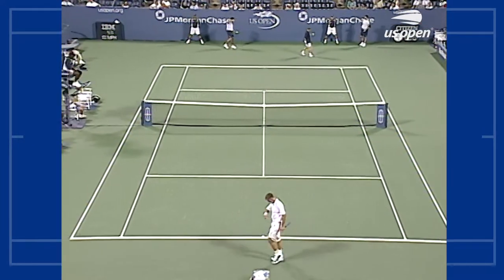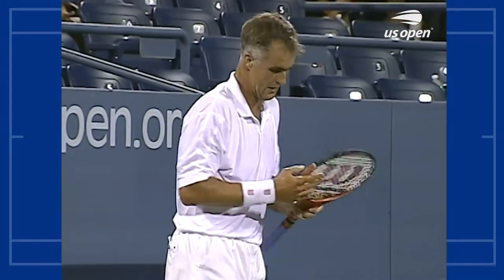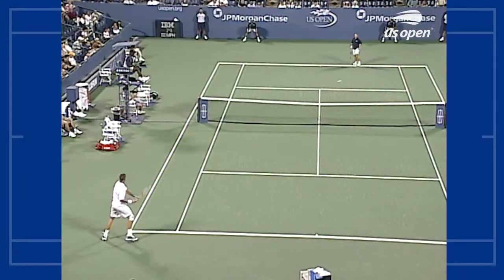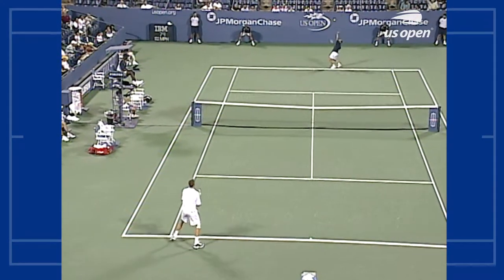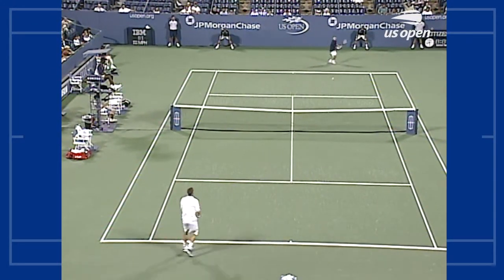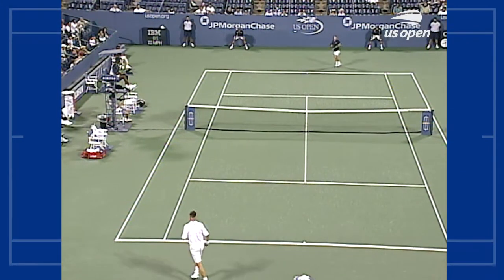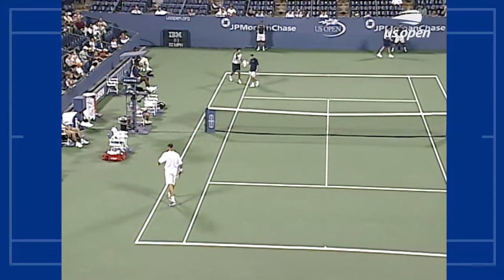Advantage Russell. In one of the sets he played against Guga in Paris, he made 2 unforced errors in the entire set. And he surpassed that now with 5. Finally holds. He leads 1 game to love.